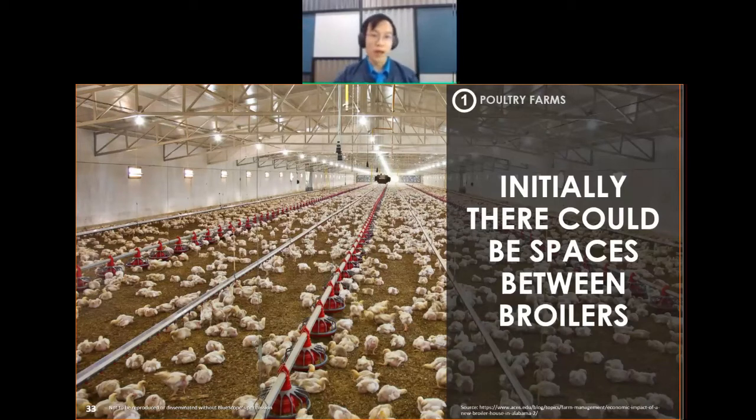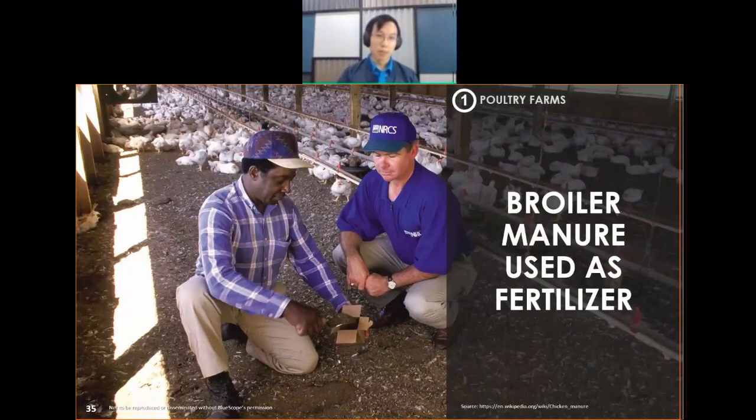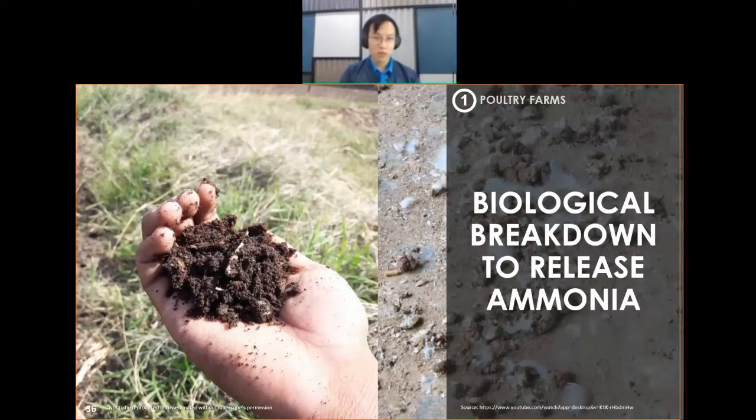there'll be a room where the chicks will be placed, and there'll be food fed along the line. And of course, there'll be space for the chicks to grow into broilers. When they grow fully, the broiler farm or facility will be packed with broilers. Of course, we are looking at the broiler manure, which is typically collected not to be disposed of alone, but to be used as natural fertilizers. When the manure is let out from the chicken, there are certain biological substances that break it down to release ammonia. This could be part of the composting process as well.